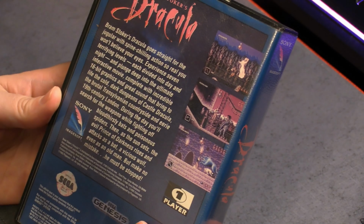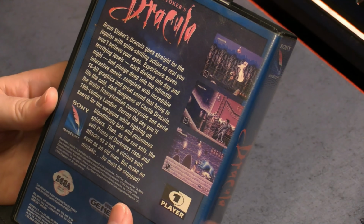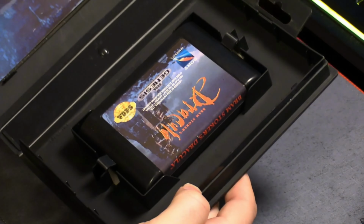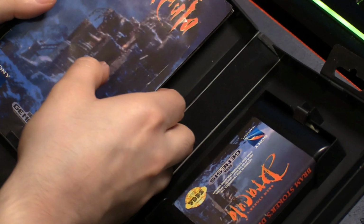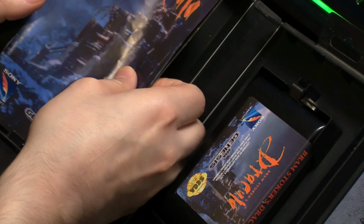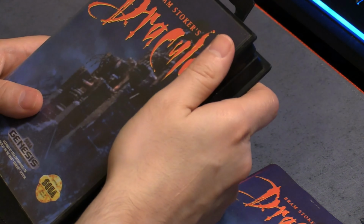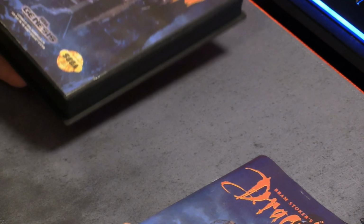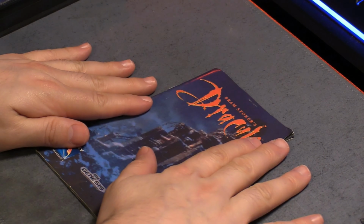And then we got a couple of screenshots. Hopefully it comes over well on the camera here. And then we're going to crack open this bad boy. And it is a complete in-box copy. I just bought this a few days ago. In fact, I live streamed playing this game via multi-cart. And I ended up enjoying the game so much that I decided that I was going to go out and buy a complete in-box copy for myself. We'll put that aside. We're going to take a look at the manual here.